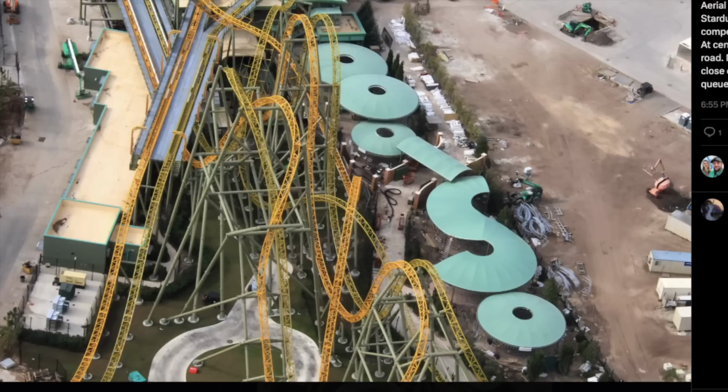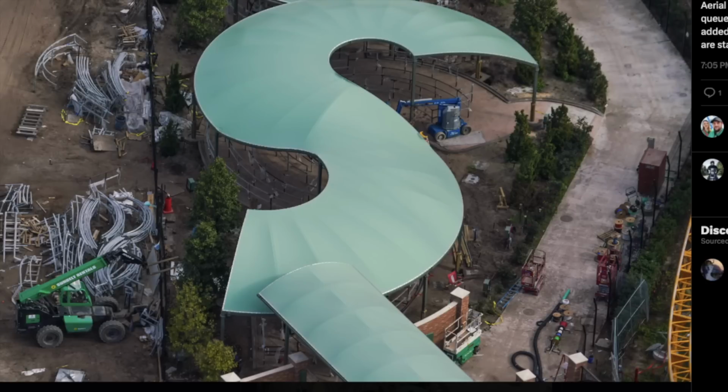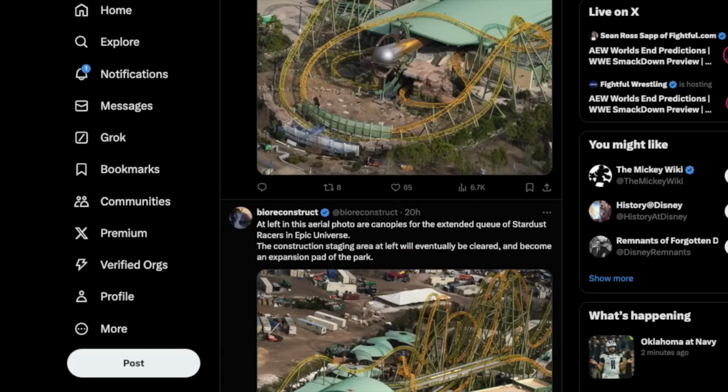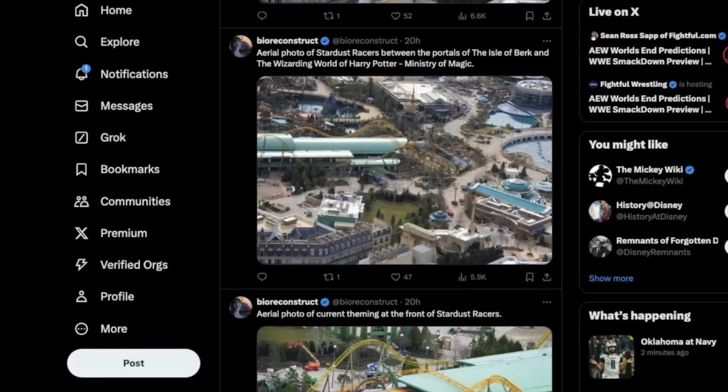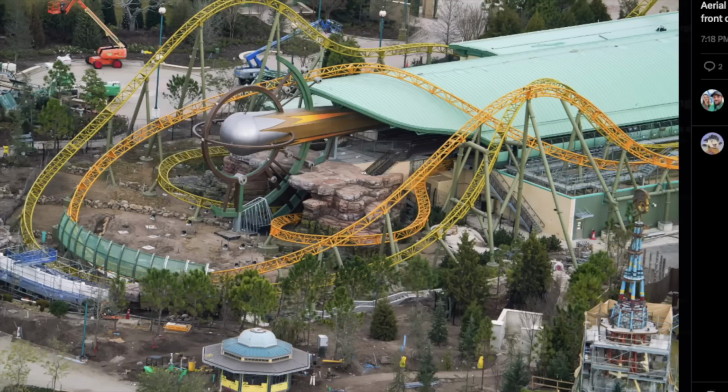There's not a ton to talk about here, and we're going to keep moving on. But you can see here the S-shaped queue canopy railing sections for other areas are staged to the left here. So you can definitely see the queue down in there. So it's going to be a long wait, obviously, especially within the first few months. And here's a look at the Comet here. We'll just talk about that for a minute, but that looks good as well.